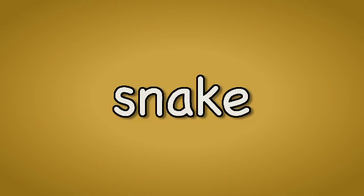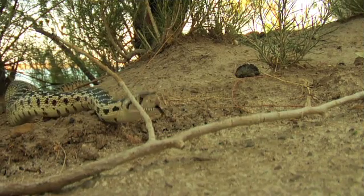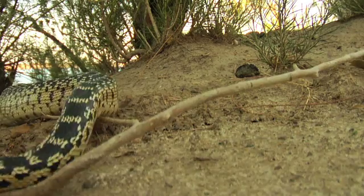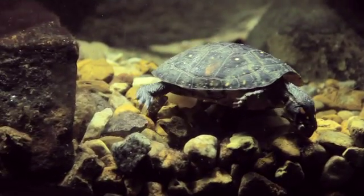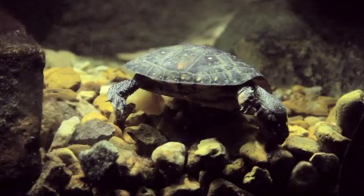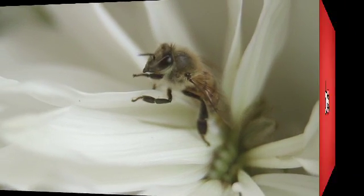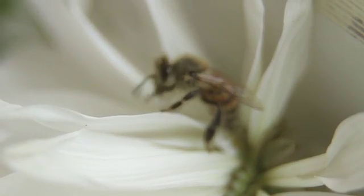Snake. A snake is a reptile. Watch the snake slither on the ground. Turtle. A turtle has a hard green shell and can walk and swim. Bee. A bee has wings and it is colored yellow and black.